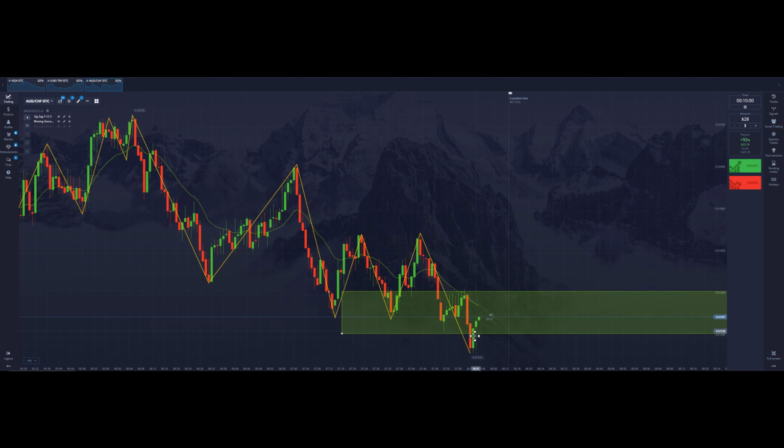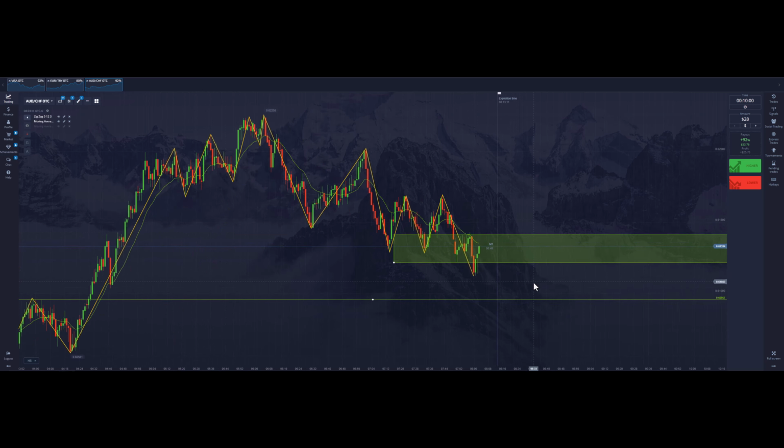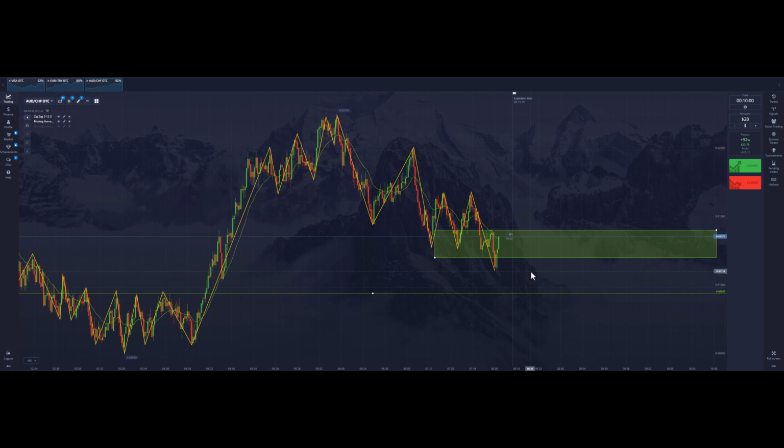So we get a push down. Look at this hammer up. Look at the rejection that's here. There's buyers in this area. There's demand in this area, right where I thought before. EMA is in the sweet spot. We get above the EMA for a low push up, higher low. It's go time.